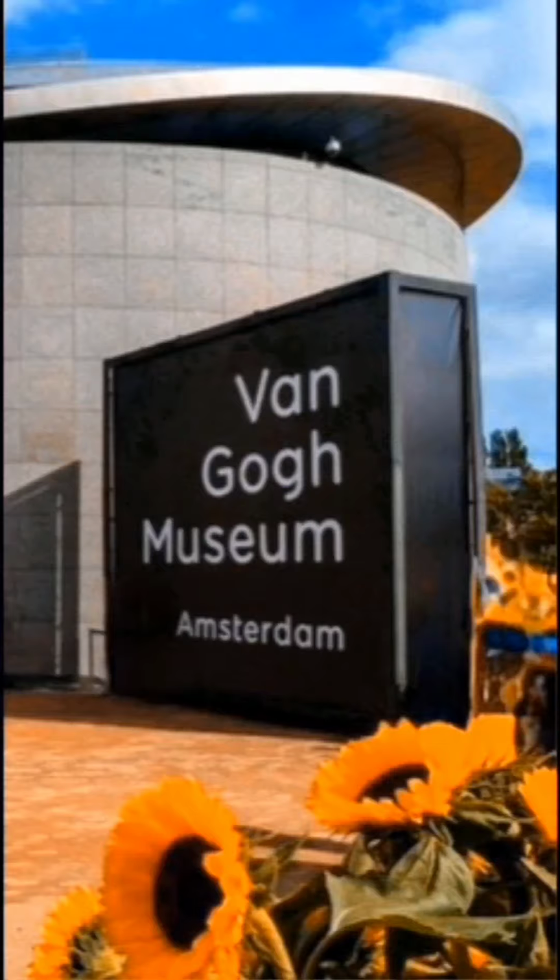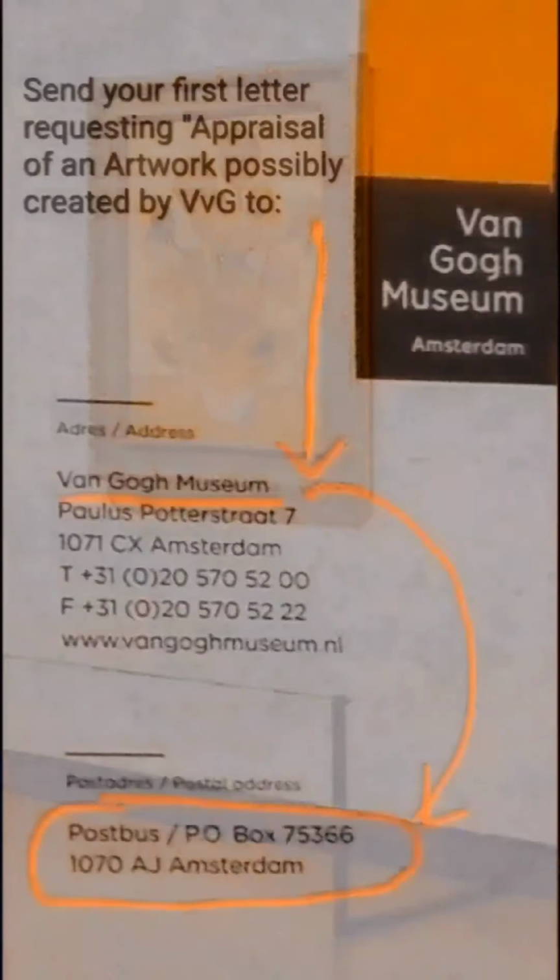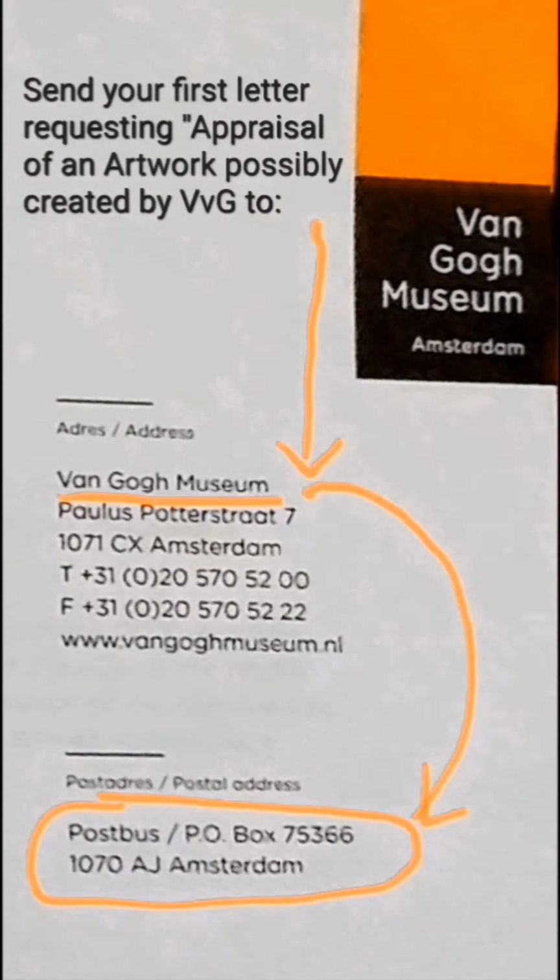What to do now. After you are more or less sure, at least somehow, that it is worth all this work, because you are going to make very competent people work with your request, then you can take the decision to simply write a first letter to the Van Gogh Museum in Amsterdam. And I give you the address: Van Gogh Museum, Postbus, PO Box 75366, 1070 AG Amsterdam. And I would still put Netherlands, okay?